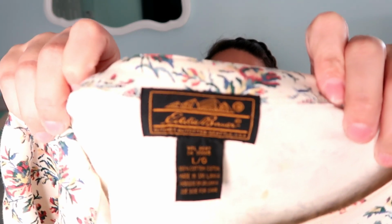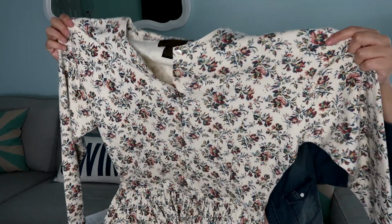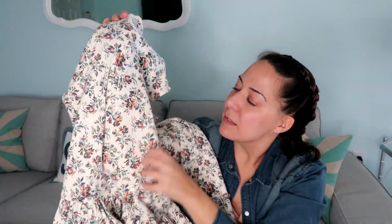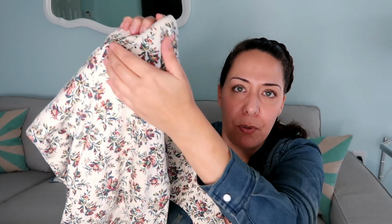Next is Eddie Bauer. This is their older label, size large, and these dresses have a following. This is $5.99. It is a soft cotton dress. And it's got the buttons to the waist. It also has, can you see that? It's got princess seaming. So princess seaming kind of comes in and does one of these things. And that's a really good thing for these dresses. And then it's got a full skirt with pockets.